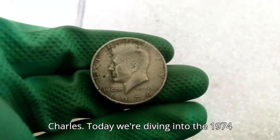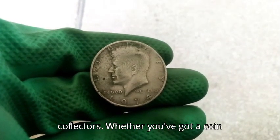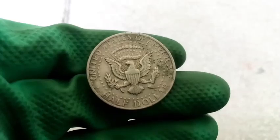Today we're diving into the 1974 Kennedy half dollar, one of the most frequently asked about coins from collectors. Whether you've got a coin stashed away or just stumbled upon one, we're uncovering its true value today.